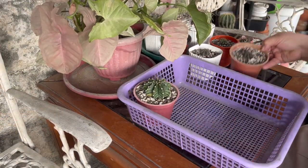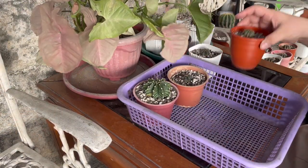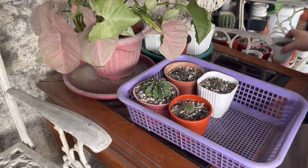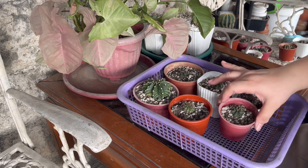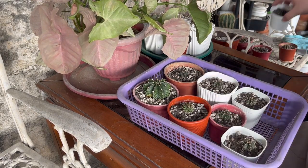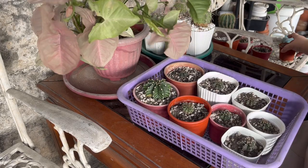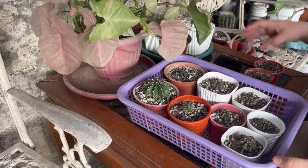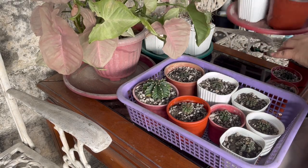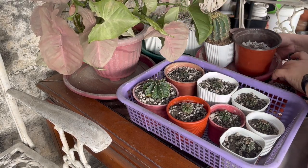We're done potting, so we'll put everything in the tray for you to see all what we have accomplished for today. So the next step for this is to put the deco rocks on top, the white deco rocks. But I'm not sure if it's going to be enough for all of the cactus.